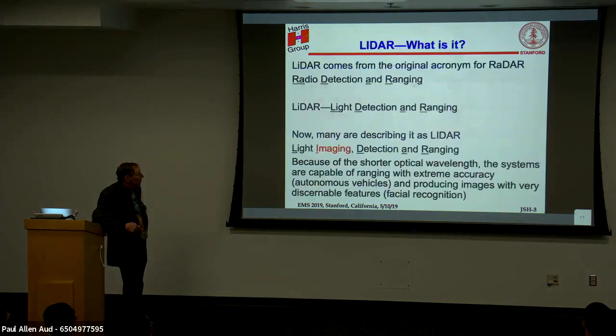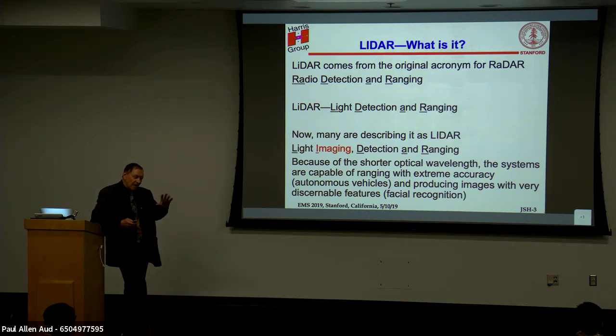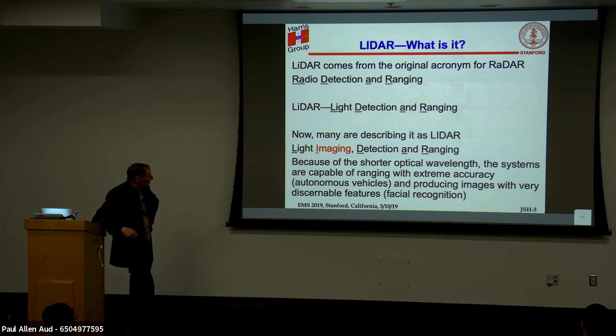So first, what is LIDAR? It originated in the form of radar, and back when radar was first invented, it was radio detection and ranging. That was done by the military in World War II, and it was all microwave. And so people said, well, you could do ranging more accurately because the wavelength is a lot shorter for light than it is for RF.